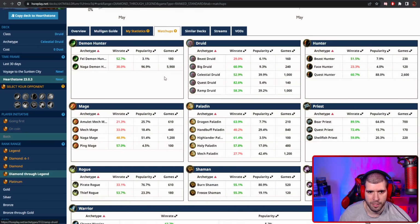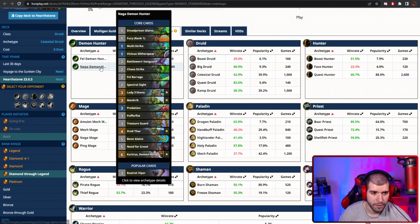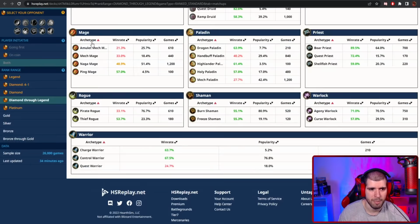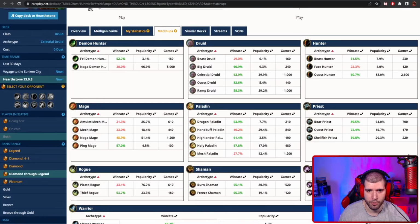Matchup wise, here's what it looks like, and Beast Druid is gonna be wrecking you completely, as well as Face Hunter. Naga Demon Hunter is supposed to be very good against you, even though in my experience sometimes they just high roll too much. Some of the mages can be pretty good, as well as the paladins. And also Quest Warrior is not gonna be great for you, and neither will Pirate Rogue. But yeah, the matchups are pretty polarizing, so definitely be careful with this one.